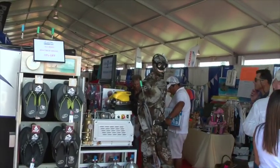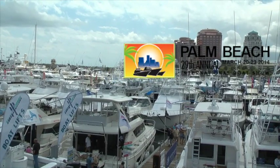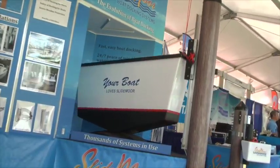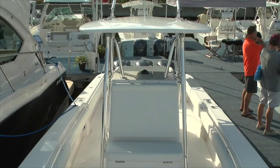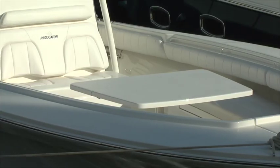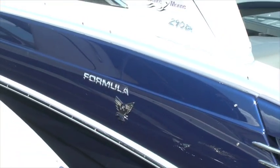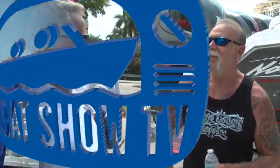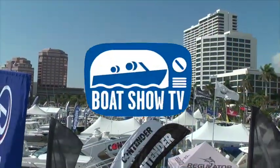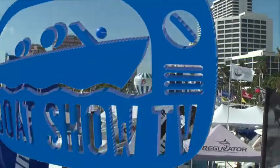Thanks for joining us for our coverage of the 29th annual Palm Beach International Boat Show, held under beautiful blue skies in downtown Palm Beach and presented by Show Management. Today, we feature fishing boats from Contender, Pursuit, Regulator, Nortec, and Jupiter. We also check out Formula Yachts and the world's fastest center console boat, as well as indulge in some celebrity hunting. Let's join Boat Show TV co-host Don Mull to check out the latest Contender fishing machine.